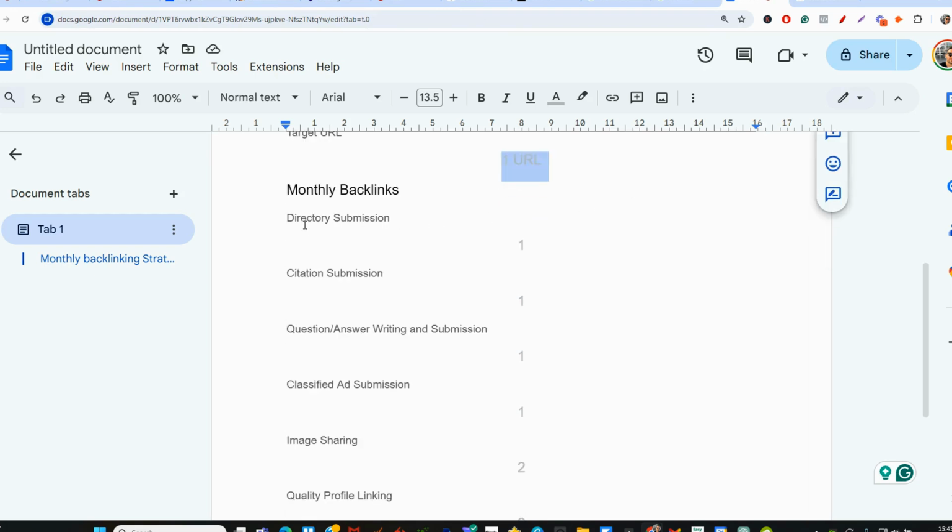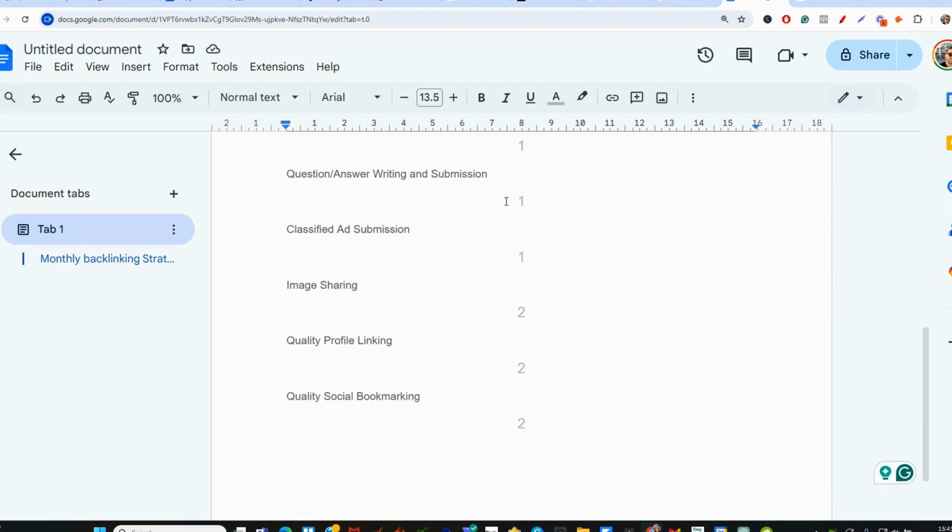Okay, now this would include 1 directory submission, 1 citation submission, 1 question and answering submission. So this could be on a website like Reddit or Medium, where people are asking specific questions about locksmithing. So they might say, how much is it to replace a car key, for example? Then what we'll do is go in and answer that question and then also link back to your website. So that gives it a relevant backlink.